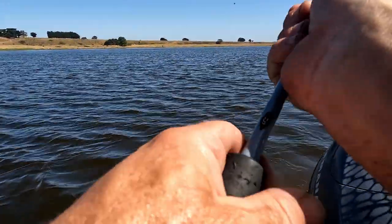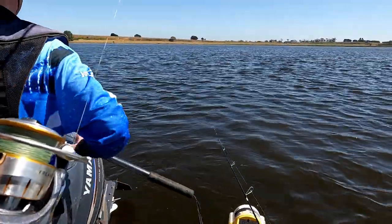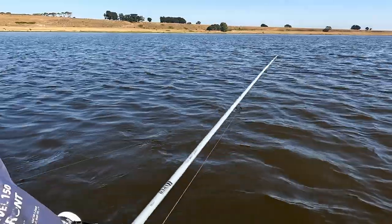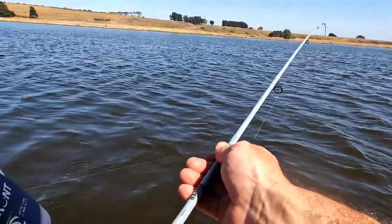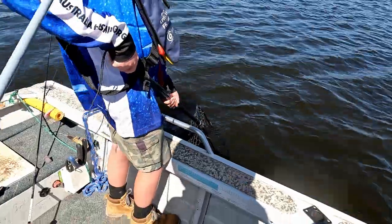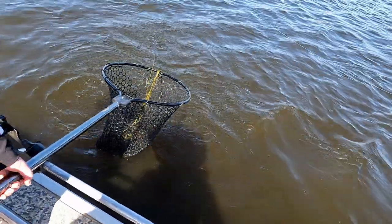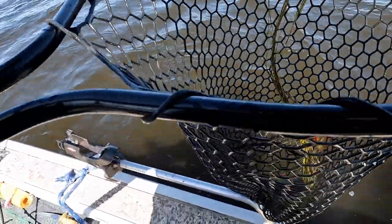They fought. It's a fair way out yet. Got a bit of fight about him. Can't stop him. It's a big one. Just about yours. Got him. Had a heap of weed on it. Nice one. See if we can get these lines in without tangling. That was on the Balista.